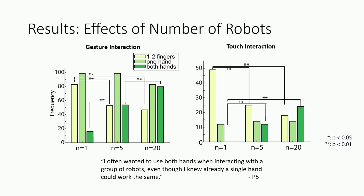And one participant, there were other participants as well, but one participant noted, "I often wanted to use both hands when interacting with a group of robots, even though I already knew that a single hand would work the same."